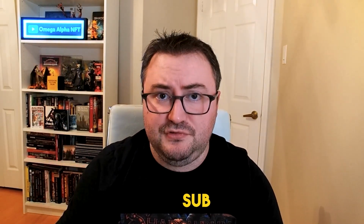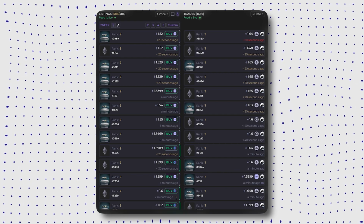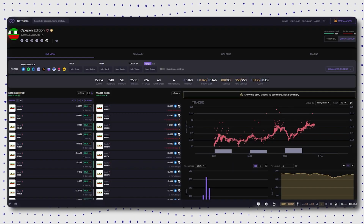Obviously things have changed now, with Alpha Sharks and other competitors, but NFT Nerds is still really popular. Alpha Sharks, for example, has a Chrome extension, and it also has full access to a suite of tools if you own the NFT. With NFT Nerds, there is no NFT membership. It is a subscription membership only. Some people love that, some people don't. I've used NFT Nerds for a long time. I'm a big fan. I feel like the UI is pretty easy to use and follow.